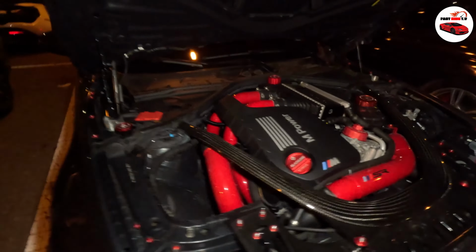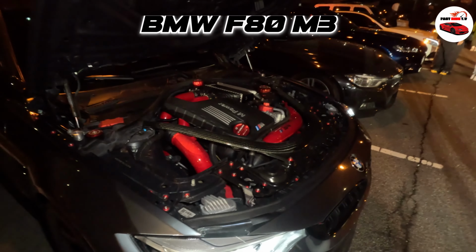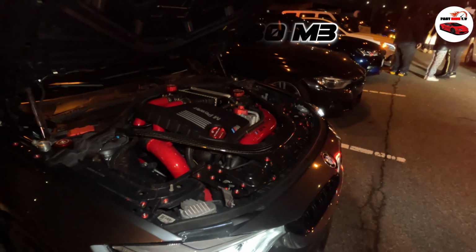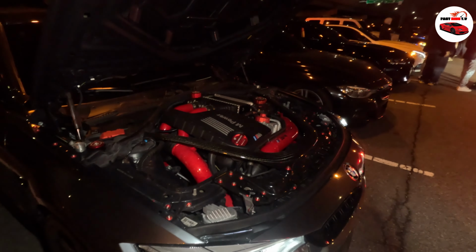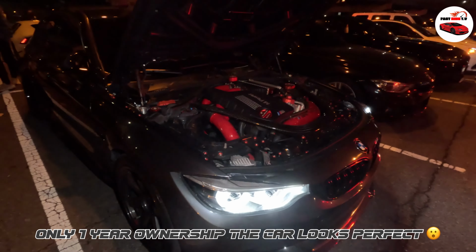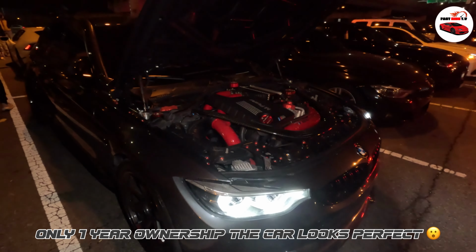Bro, I like the red. This is fire, bro. I try to make it match as much as I can. The intakes, charge pipes, wheels, brakes. Man, this car is FBO. Full bolt-on. This thing is sick, bro. How long have you had this car? A year. And you got all that done in a year? Yeah. Damn, that's fire.